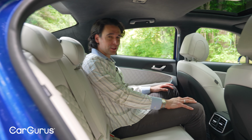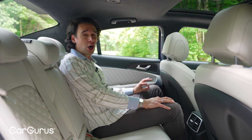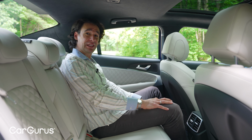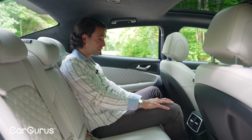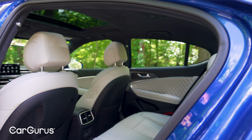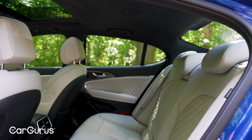The G70 almost feels like a subcompact sedan. There's hardly any room back here, both in headroom and especially toe room. I can't believe I have to use that word, but it's very tight underneath this front seat. And there's also no more heated outboard rear seats. This is the top trim. Genesis has removed that feature.